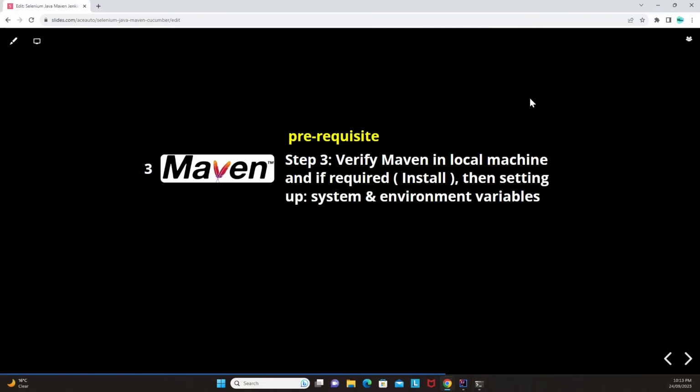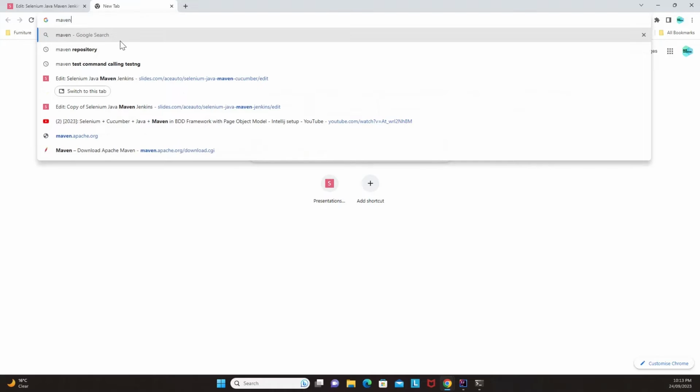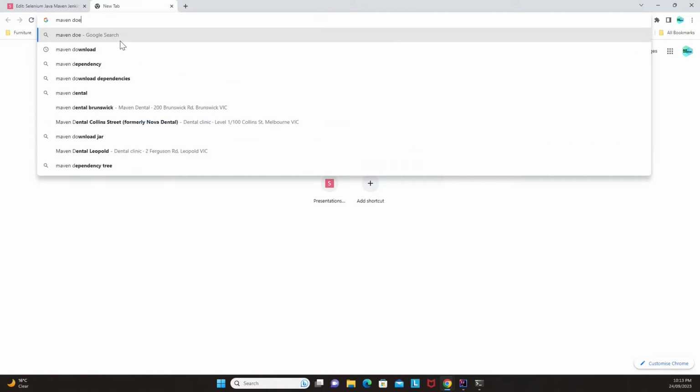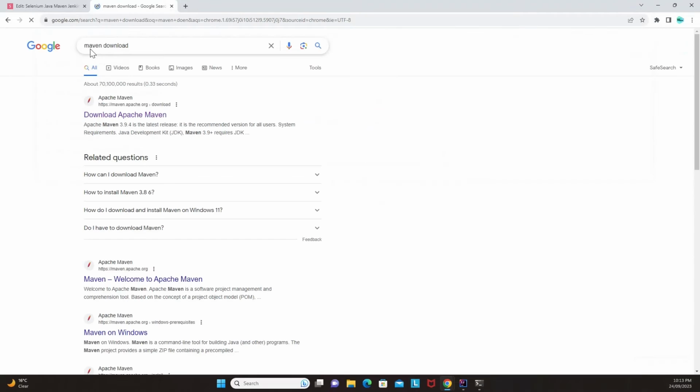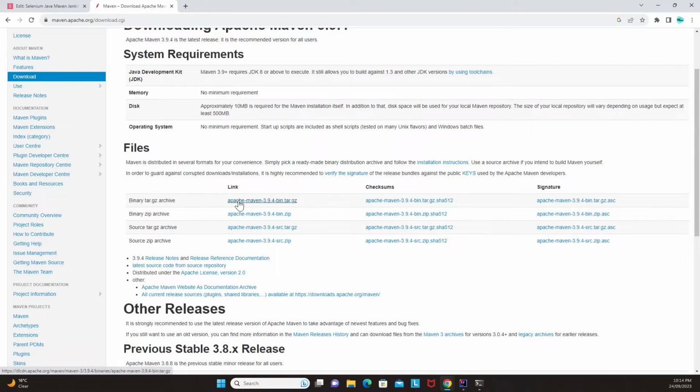I'll just minimize this command prompt, go to my browser, and type here Maven download. The moment I press that, you can see that there is a link over here which is Apache Maven. Now Maven is an Apache product, and I'll click on download Apache Maven, and you'll come to this particular page. Now you have to download a particular version. There are different links given over here, such as apache-maven-3.9.1-bin.